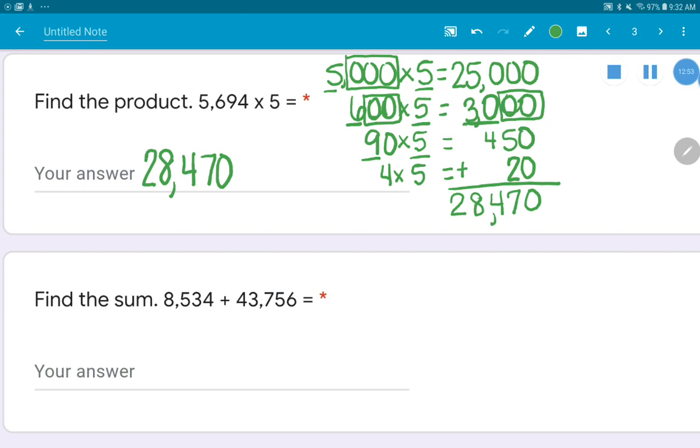Okay? So 8,534 plus 43,756. So I'm going to write those down. 8,534 plus 43,756. Did I do that correctly? No. What's wrong with it? You're supposed to put the 4 above the 6. Yeah, we have to match our place values. But look at our problem. The first number that I'm adding is smaller than the second. Does that matter? Is that okay? No. That's okay. Is it?